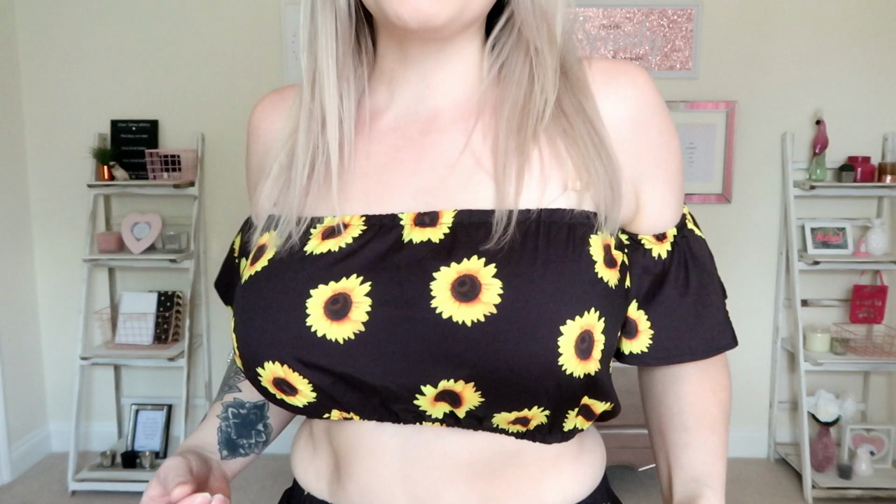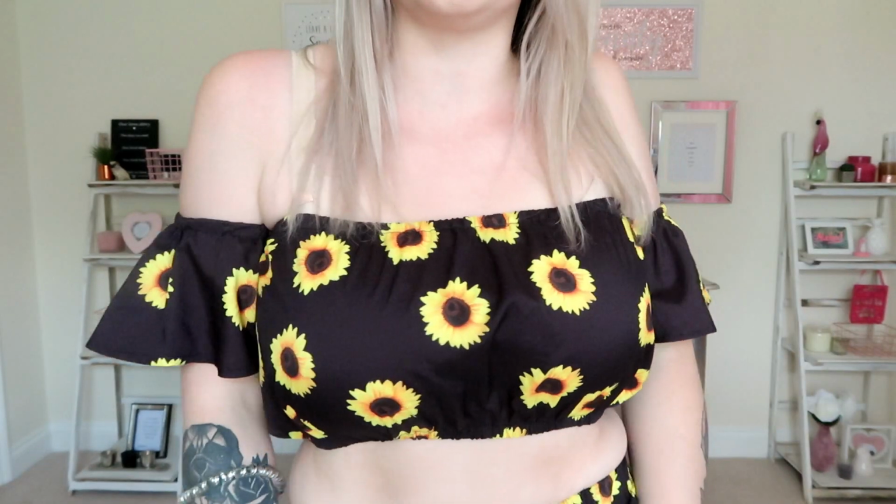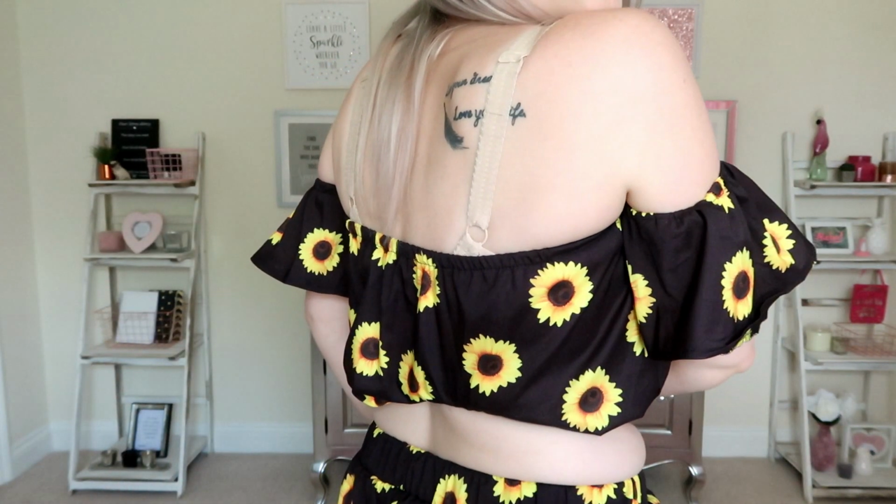So I thought I would give one of Zaful's two-piece sets a go, and this top actually looked mega tiny, and I'm so surprised that I managed to fit it over my boobs. It's maybe a little bit too tight, but I'm getting my boobs reduced soon, so hopefully this will fit better. It's one of those tops where it's strapless, but then you have the arm bits connected. When you first look at it, it looks a bit funny, but this is what it looks like. Obviously I need to wear a strapless bra with this top, I just can't find mine at the moment.